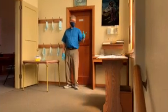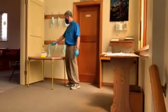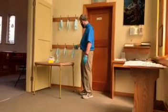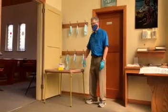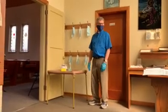After you get the bulletin, you'll come over to the table here, and what we've got are disposable masks. They're hanging up here for you to take. If you wish to wear gloves, you can take rubber gloves there as well. There's also a sanitizer here for you.